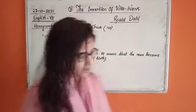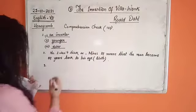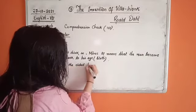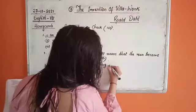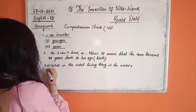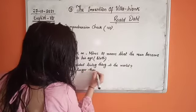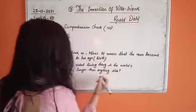Now number three. Mr. Wonka begins by asking himself two questions. What are they? What is dash? What leaves dash? Okay. So, first one, what is? First question he asked was, what is the oldest living thing in the world? Number two, what lives longer than anything else? Okay, so these were the two questions.